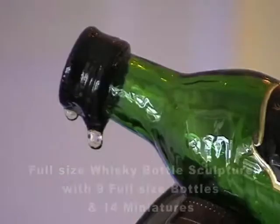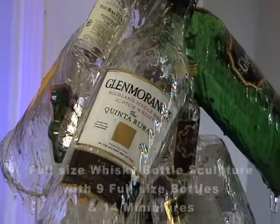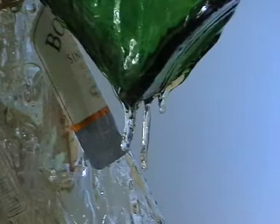My whisky miniature sculptures are obviously from my collection of miniatures. I'm more of a drinker than a collector. I just love to try different whiskies, and miniatures are a great vehicle for trying out new whiskies without buying a full bottle. And of course, the first sculpture I did was my large whisky bottle sculpture.